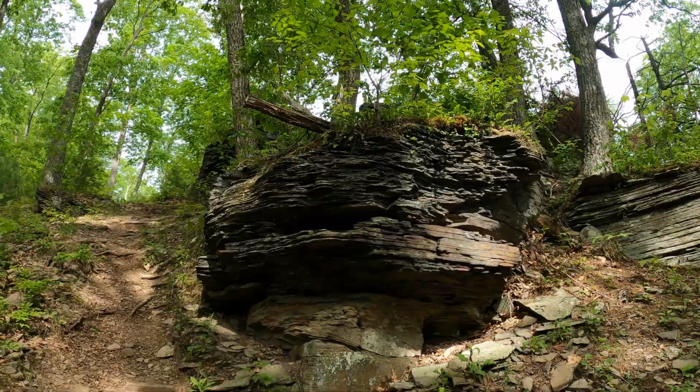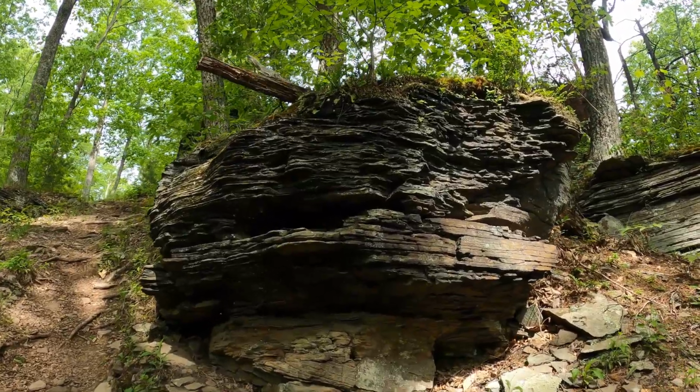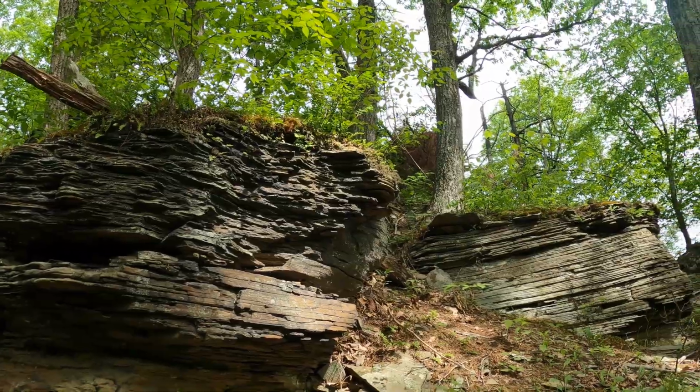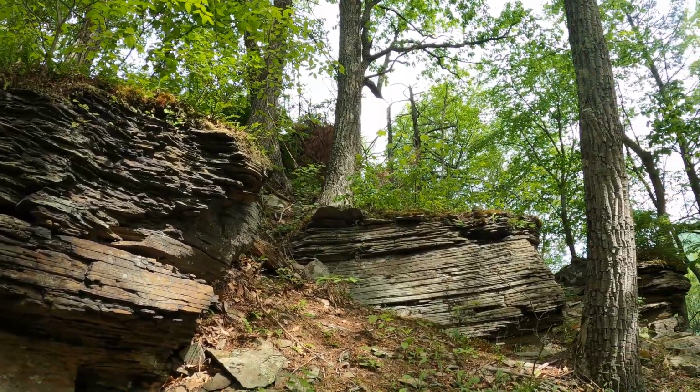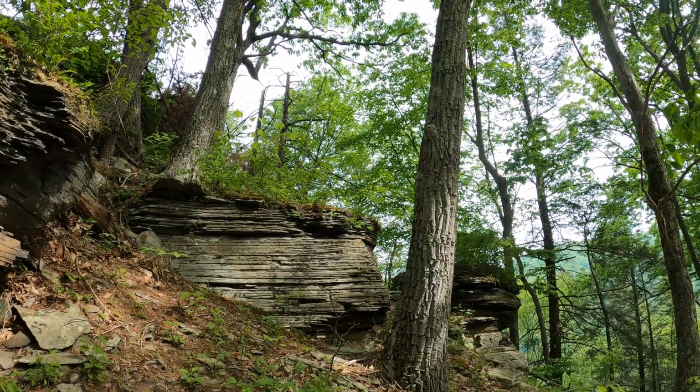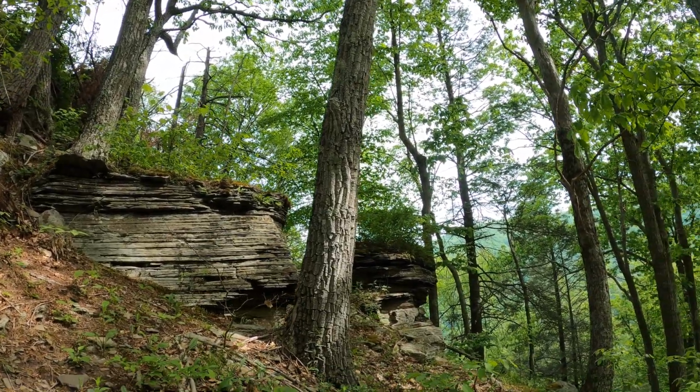Okay, I'm coming up through here and I ran into some of these unique rock formations again. All over this Tiadaghton State Forest here.